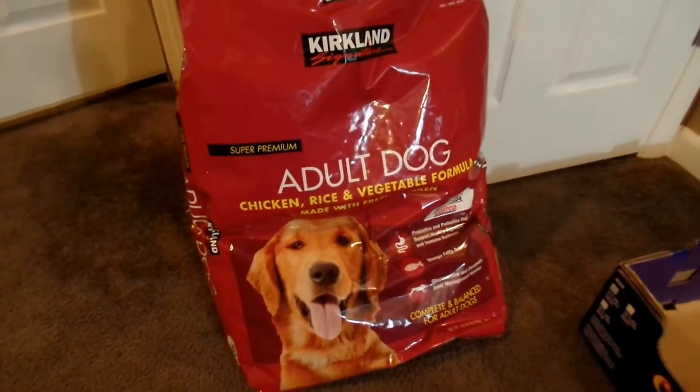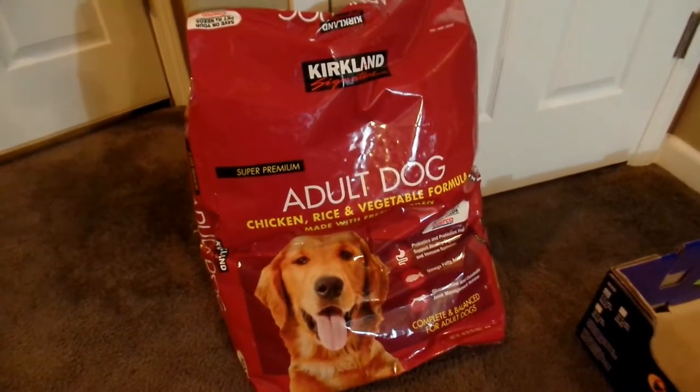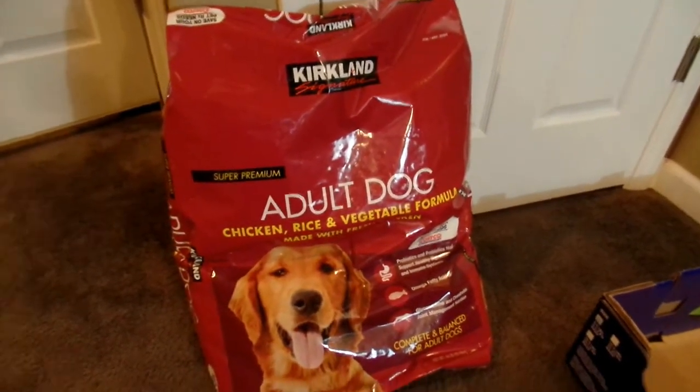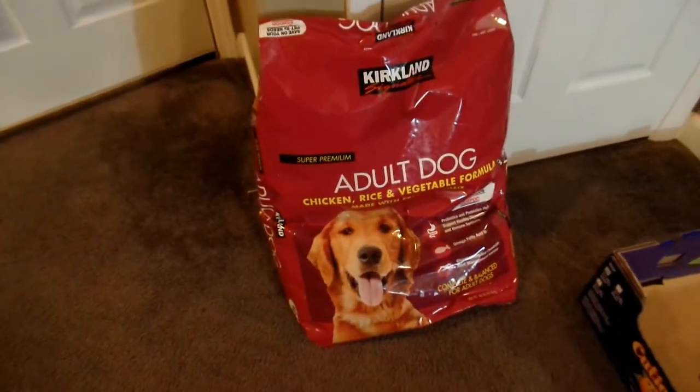It keeps their stomachs good, and they don't seem to have any allergies to it. They just really seem to love this dog food. Anytime we've ever switched, they get tummy aches, so we always go back to this. It's just the adult dog chicken, rice, and veggie formula, the Kirkland Super Premium Dog Food. So that's also something we have to pick up pretty regularly at Costco.